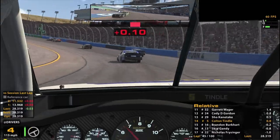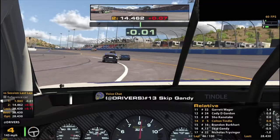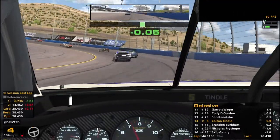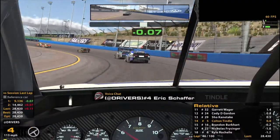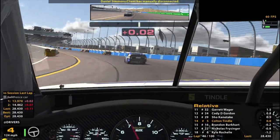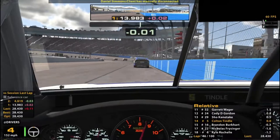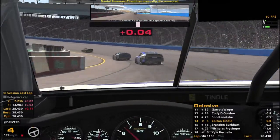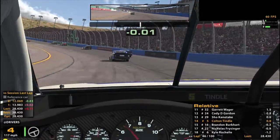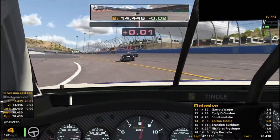Oops. Go ahead, man. You're not in much of a hurry. 28.4. Thanks, Jamie. Just trying to be nice to it, man. I don't even know if it's working. Probably still overdriving it. I don't know.